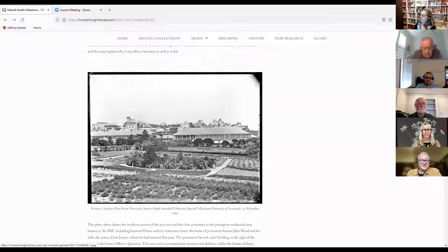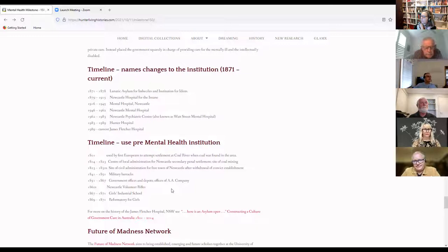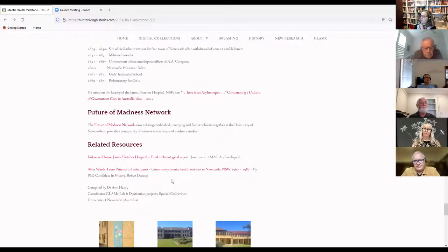So look, there's also a timeline added down the bottom, so you can see the different name changes of the institution and then the earlier uses of the site. And this is where often there's a lot of confusion when you look at photographs. If you're researching a particular site, just understand that former use so that you can use search terms relating to what the site used to be used for.